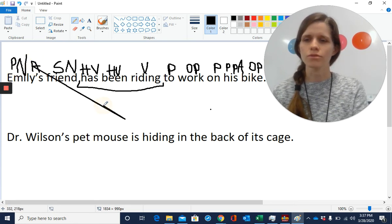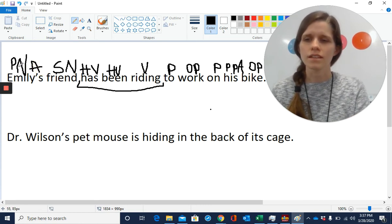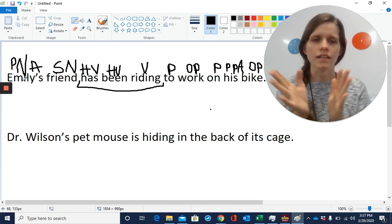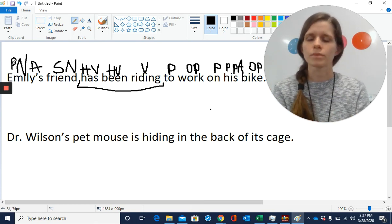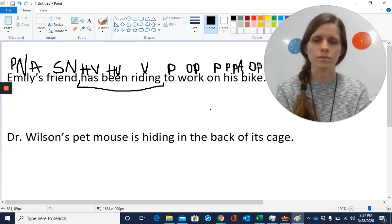That is to help you remember that this is a noun. Emily is a person, place, thing, or idea, right? Person, place, thing, idea. Those are the nouns. Emily is a person, not a pronoun. So it's a possessive noun adjective. Emily's friend has been riding to work on his bike.